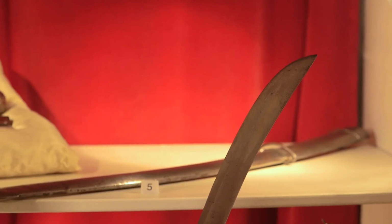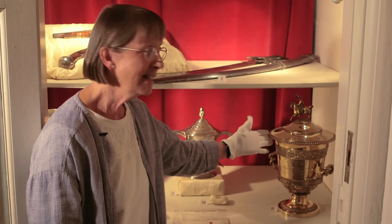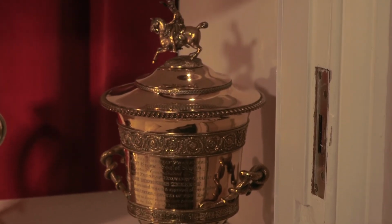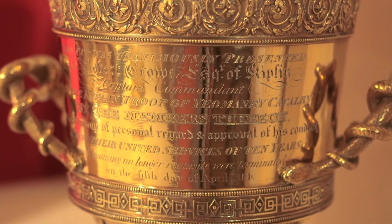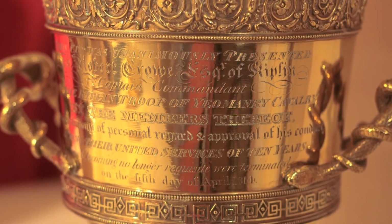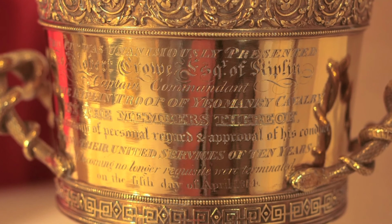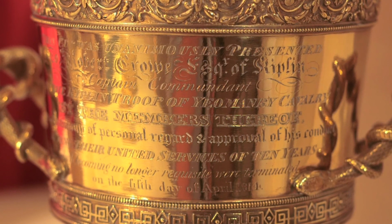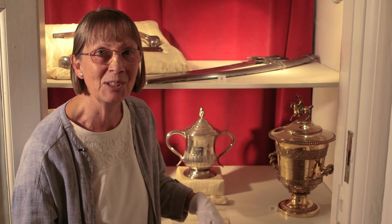But when the troop was disbanded in 1714, the men gave Robert Crowe this wonderful silver gilt cup with a little cavalry officer charging here on top. And there's an inscription on the front of the cup which reads, "The cup was unanimously presented to Robert Crowe, Esquire of Kiplin, Captain Commandant of the Kiplin Troop of Yeomanry Cavalry, by the members thereof, as a testimony of personal regard and approval of his conduct during their united services of 10 years, which becoming no longer requisite, were terminated on the 5th day of April, 1814." That's a lot of inscribing for the person working on this cup.